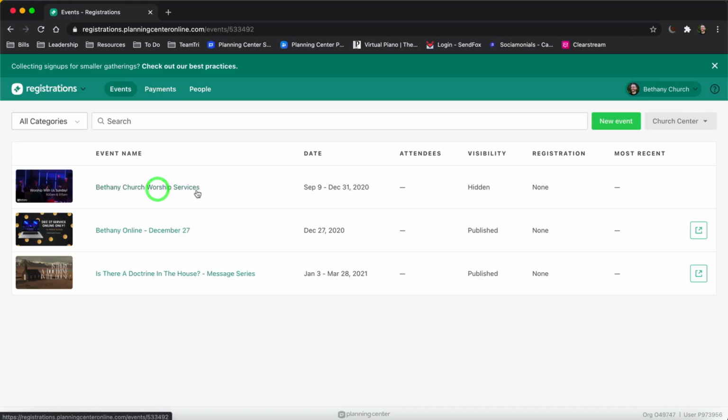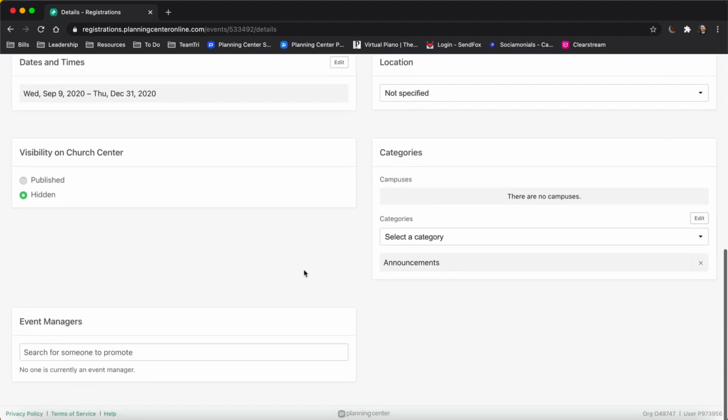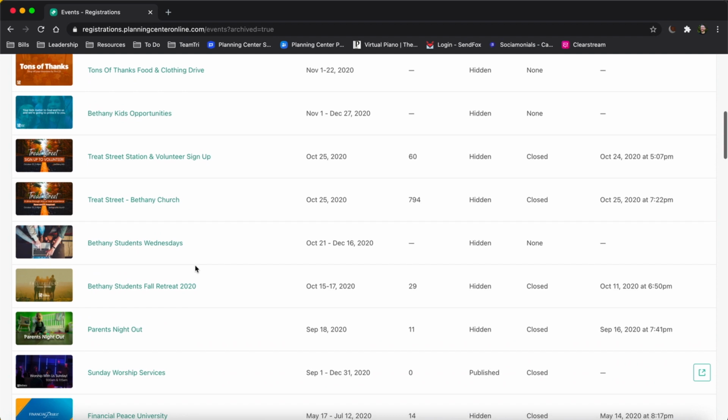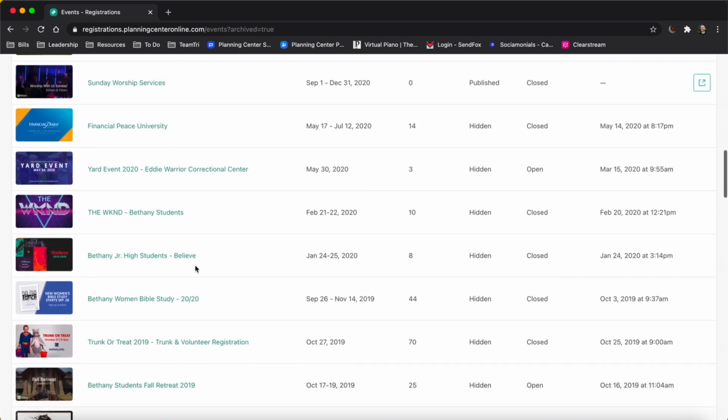You can also get a detailed event where you're gathering all kinds of information like names and addresses and phone numbers and how many kids are attending. You can also charge for specific products like t-shirts or Bible study books or summer camp fees.